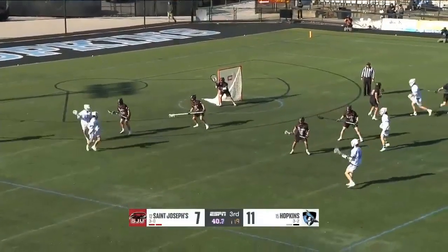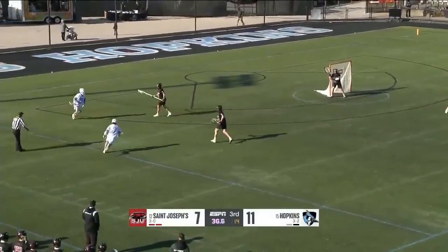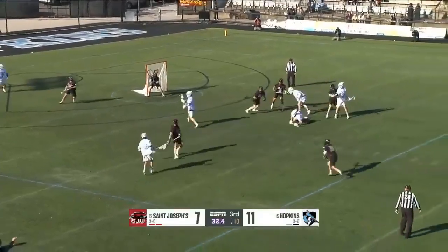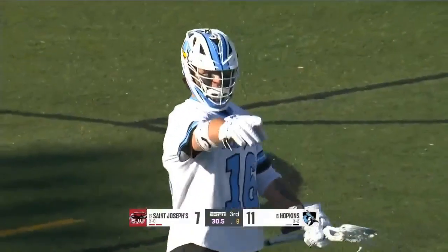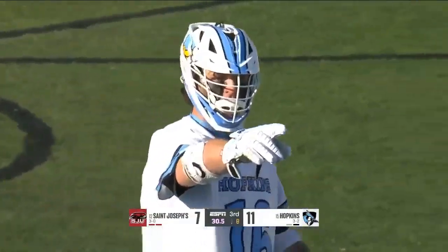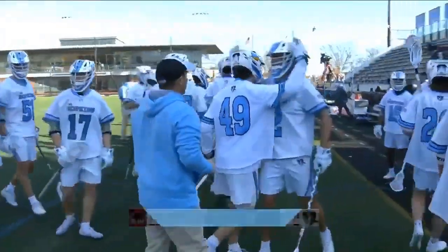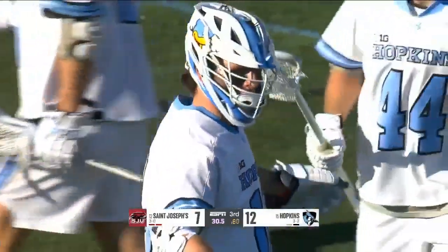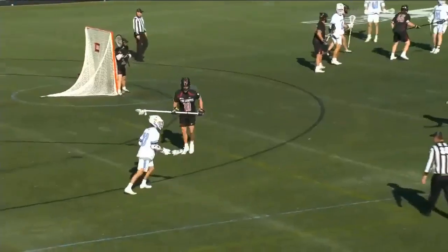Now Angeles starts his approach to the cage. Pulls it out, looking for a two-man game with Dylan Bauer. 10 seconds to shoot. Feed inside, shot to goal! Beautiful execution. Bauer, Angeles with the two-man game. Cullison pops free, takes the feed, rips it past Sealy. Angeles with his 6th helper of the game finds Matt Cullison.